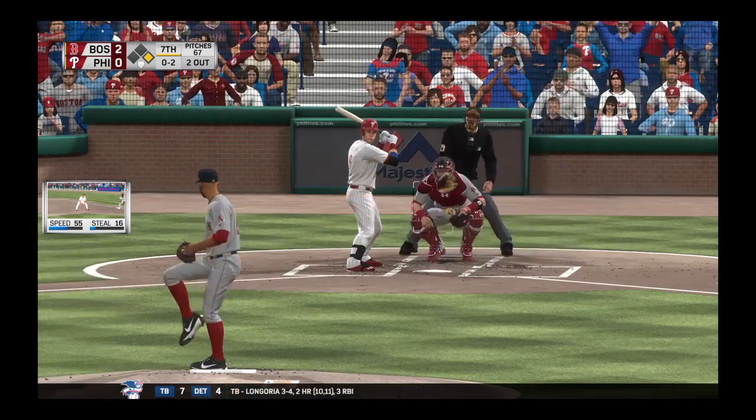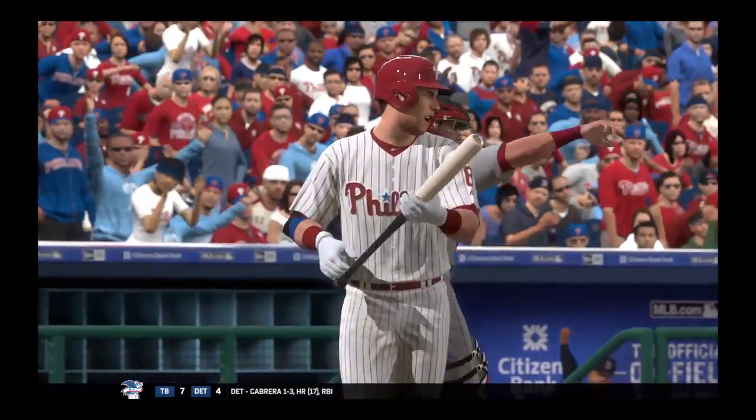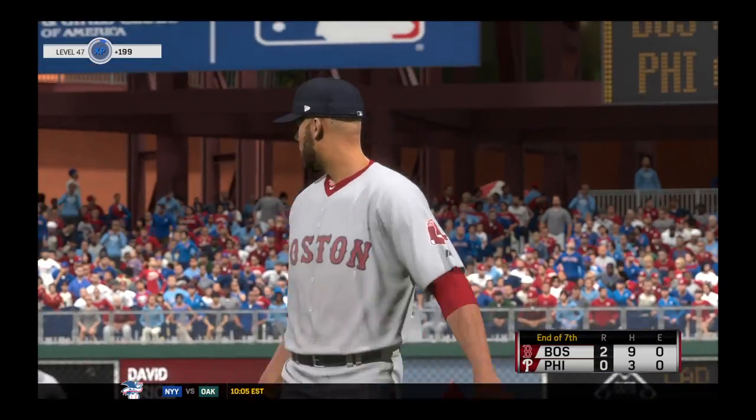That's probably not what he wants to do with 2 strikes right there with the fastball. Threw it right past him, a swing and a miss at the gas, and that ends the inning. 1 left for Philadelphia. They trail it here 2-0.